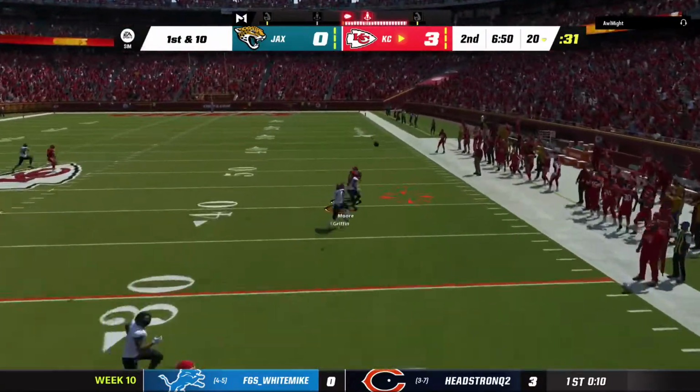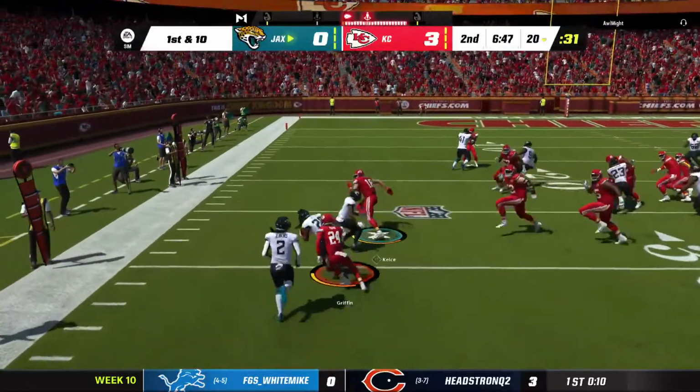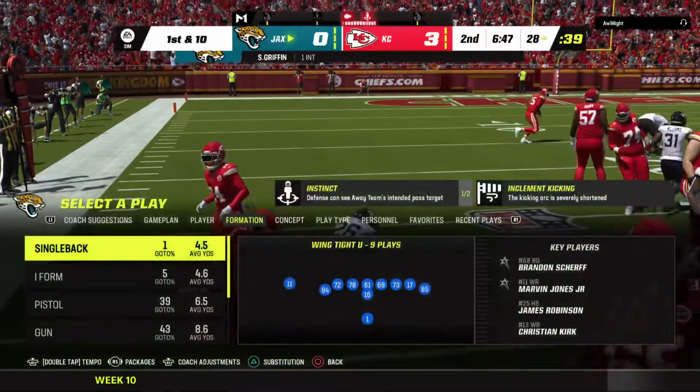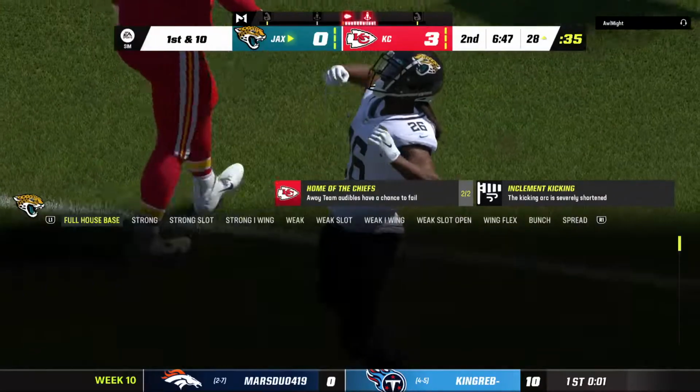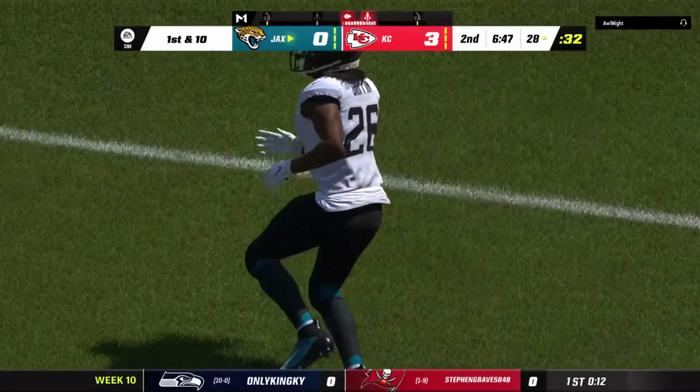Rolling to his right. Trying to fit it into Moore, but it's intercepted. Shaquille Griffin with a pick. And this return is going to be halted right around the 28-yard line. They exited the pocket trying to improvise. That was a tough throw, and unfortunately, it wound up in the wrong pair of hands.